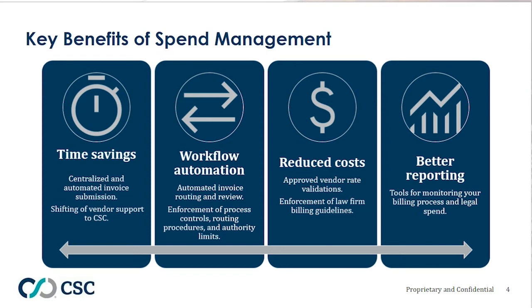And last is better reporting. CSC provides an easy-to-use report builder which allows you to create and run reports to monitor both your billing process and your legal spend.